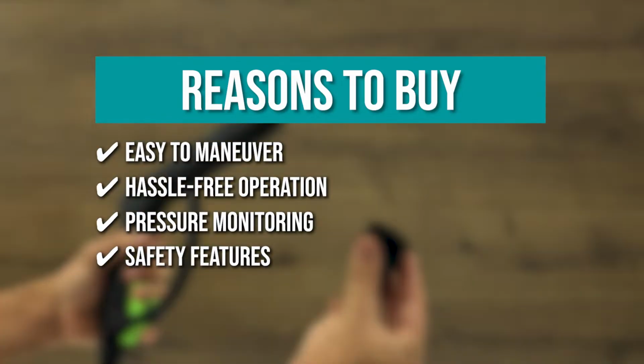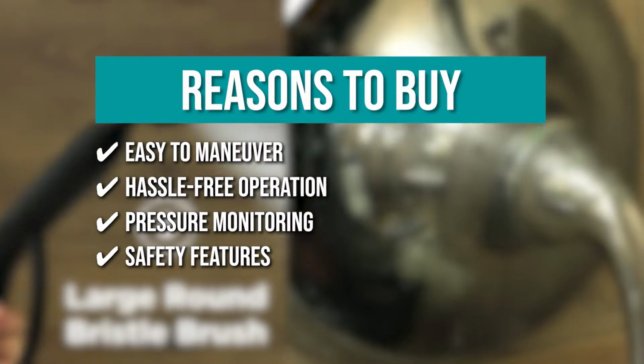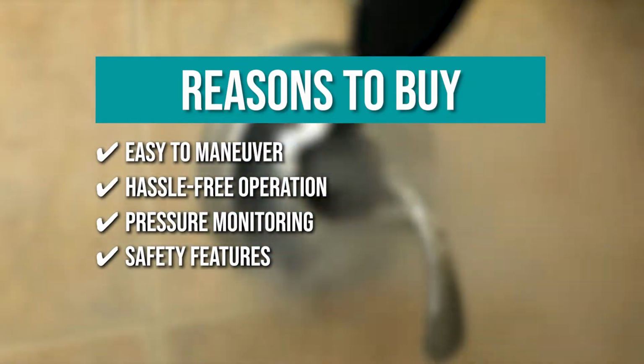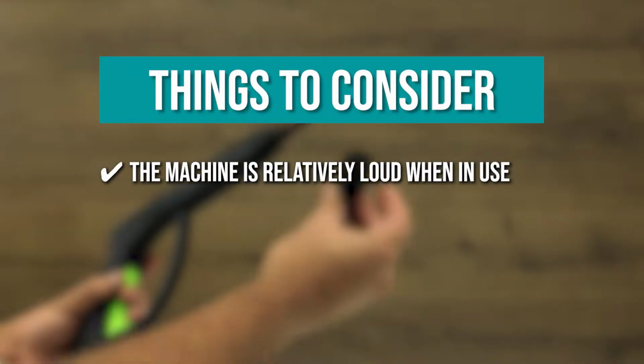Safety features. This steam cleaner is equipped with a child-proof fill cap, safety cutoff fuse, pressure switch, and isolation of the gun to prevent accidentally burning your hand when the device is heated up. Keeping all of that in mind, the thing you should know before you buy the product is the machine is relatively loud when in use.